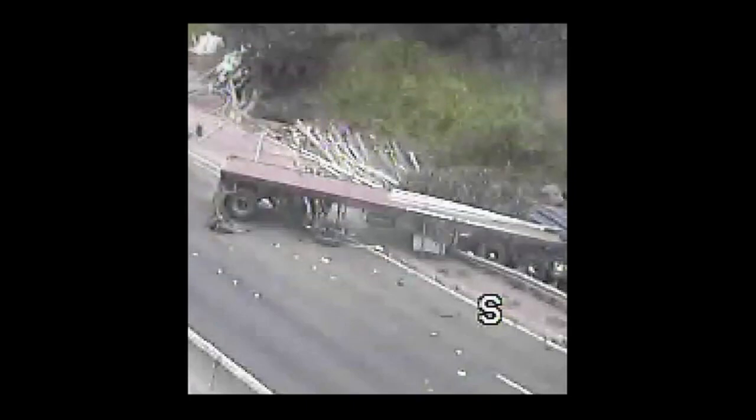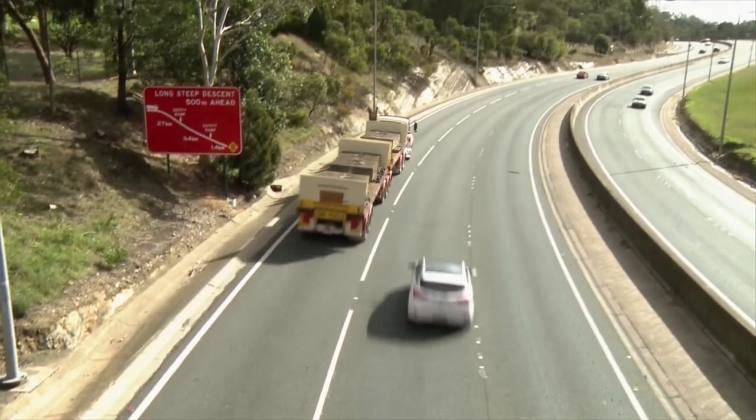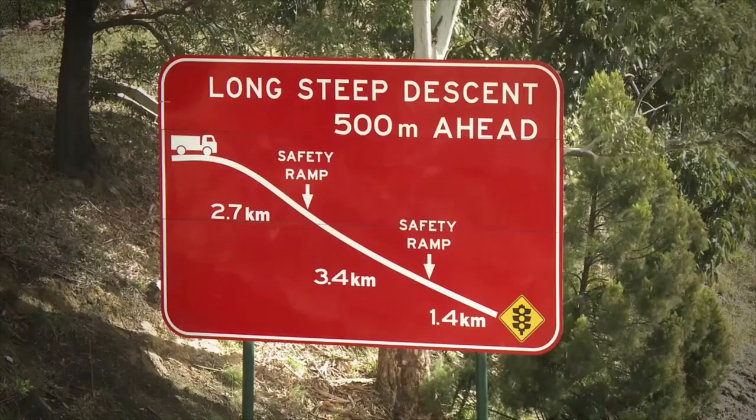We can't stress enough that not only do we want the drivers of these vehicles to get home safely to their families, we want to make sure that all the other road users also do the same. What you've just seen and heard is extreme, but it can happen so easily on this stretch of road. If you're not prepared, things can get out of hand very quickly.